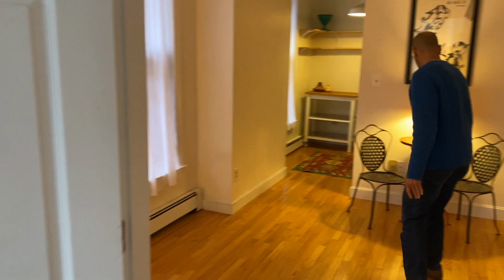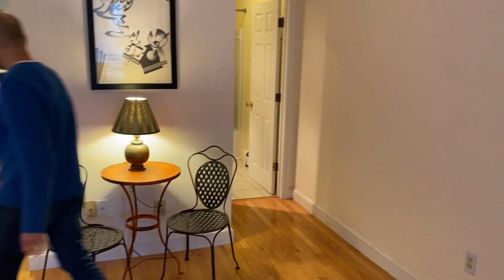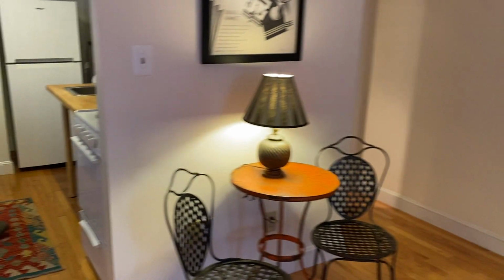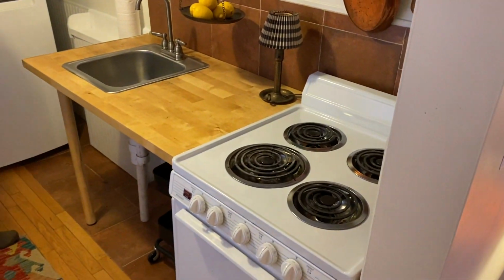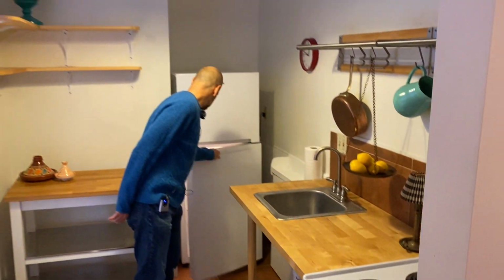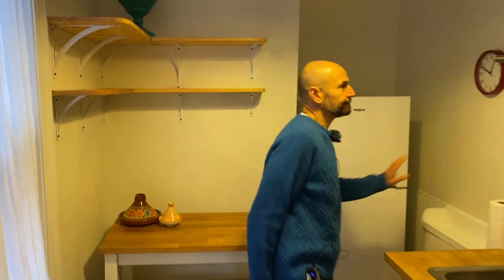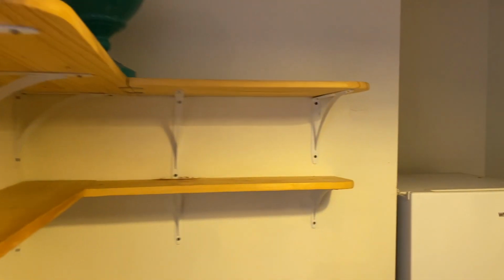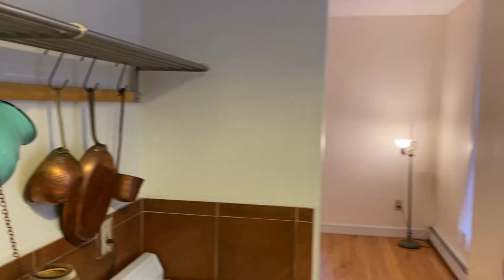And just a little cafe table for your meals. You can put a couch over here. Cute kitchen. You have a 4-burner electric stove, your sink, and little refrigerator, and a rack for all your pots and pans. And you can put your plates up there, and very easy living. So great investment property for someone.